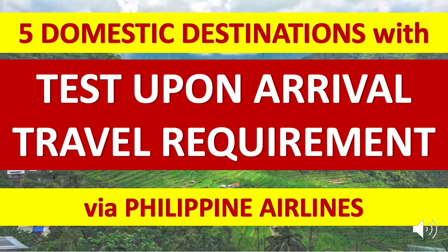And those are the 5 domestic destinations in the Philippines with test upon arrival travel requirement via Philippine Airlines. So please take note of these places in your next travel.